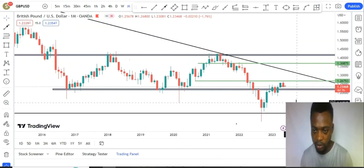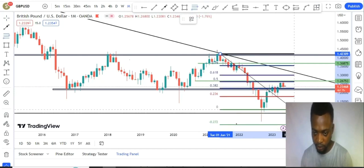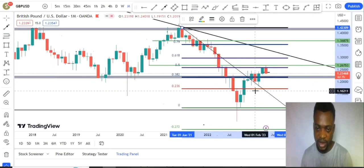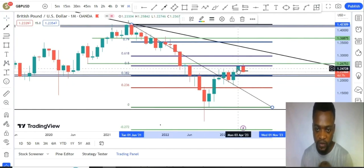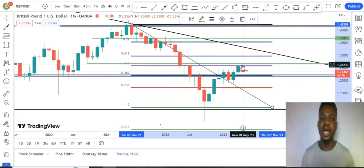but that really did not happen. So when we brought our tool to check what really happened around this zone, we discovered that just like EU, this guy also touched the 50% mark. That was why we saw a strong rejection. See, the market is consistent, guys. This is one thing I need you to know: once EU is saying this, GU will follow along, AUD will follow along.